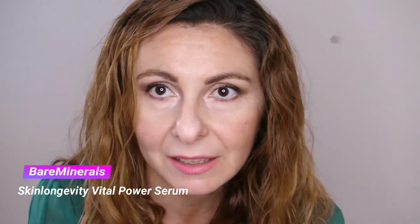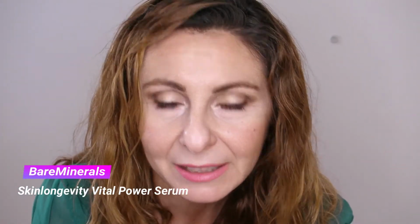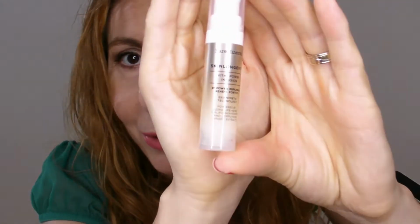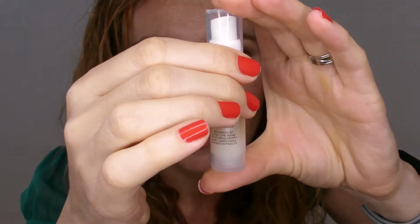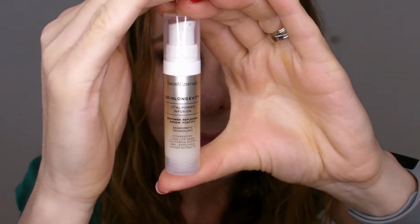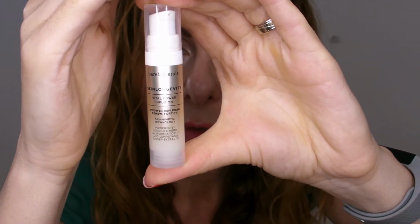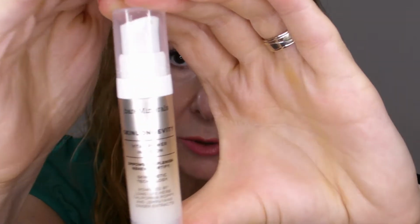For extra hydration, you'll be needing BareMinerals Skinlongevity Vital Power Serum to create a healthy looking summer glow. Okay, this is the product that I was most excited for. The product looks like this. Look how tiny our product is. You get here 7.5 milliliters or 0.25 fluid ounces.